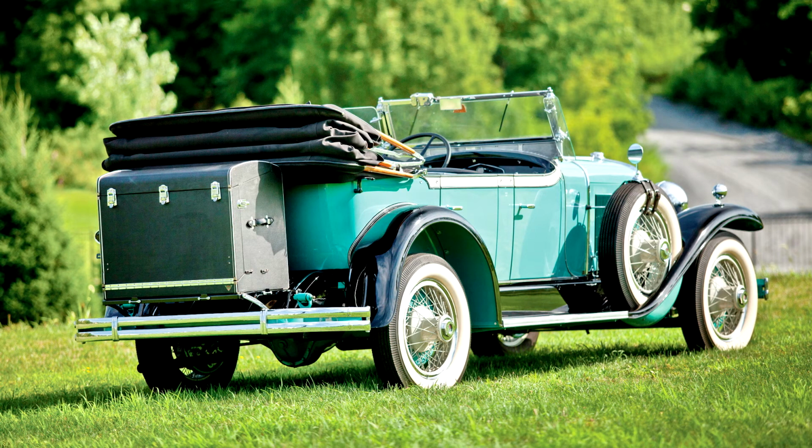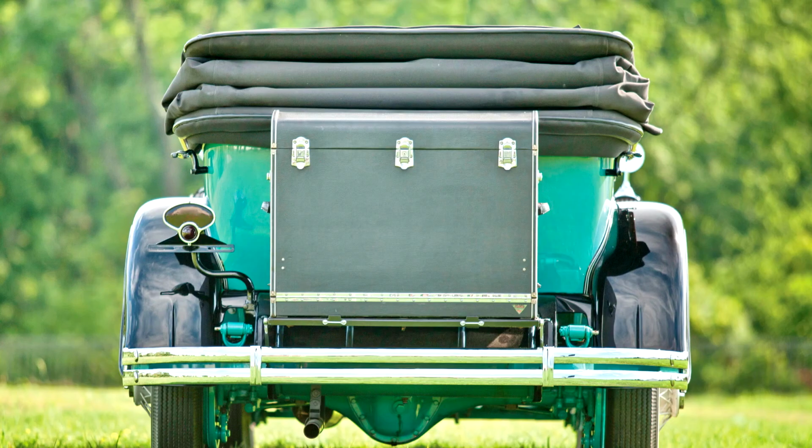Although an older restoration, the car presents well and has recently been recommissioned and detailed. The bright blue color is correct Calais blue, nicely offset by Galahad gray belt panels and wheels, and a black canvas top, all in very good condition. A full set of side curtains is included, carried in a locking compartment behind the front seat.